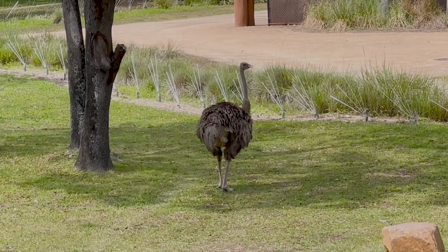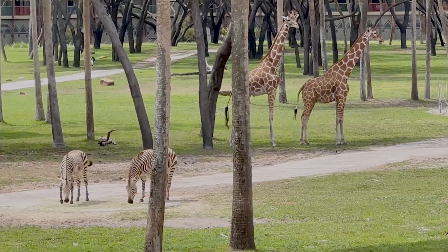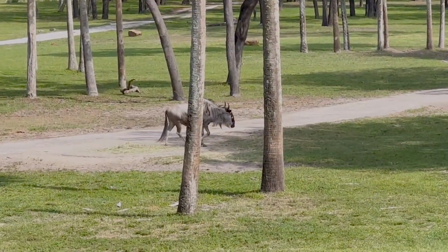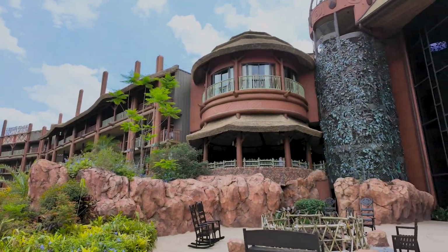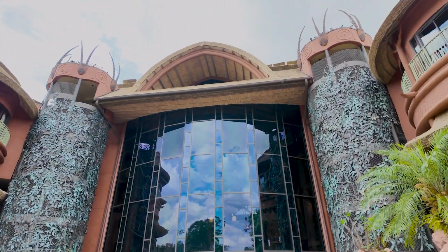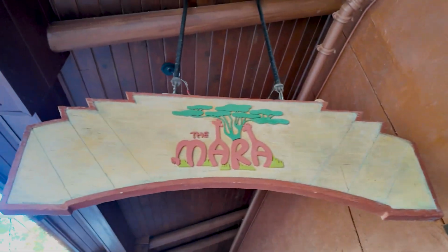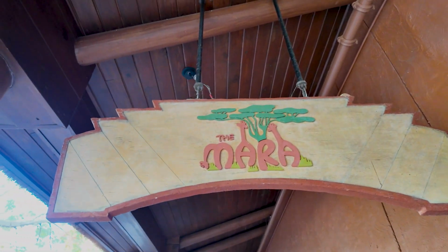And keep in mind, they'll be out very early in the morning or later in the evening. They don't want to be out in that hot sun, just like us humans. So look at the wildebeest. So these rooms were refurbished back in 2016, and they're scheduled for a brand new refurbishment later this year into early 2026.